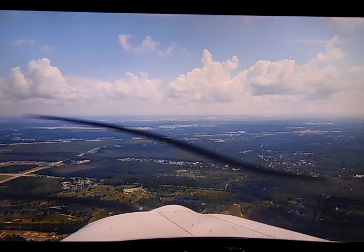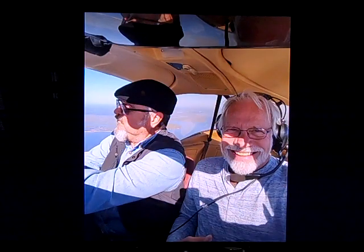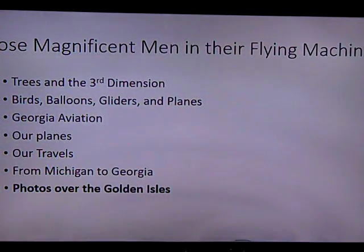The Brunswick Golden Isles Airport is where our Tomahawk's new home is at Manning Aviation FBO, Fixed Base Operator. While I've been here, I've taken some friends flying, happy friends, Kathy, Ian, Myron, DeLeon. So I'll finish up with photos over the Golden Isles.